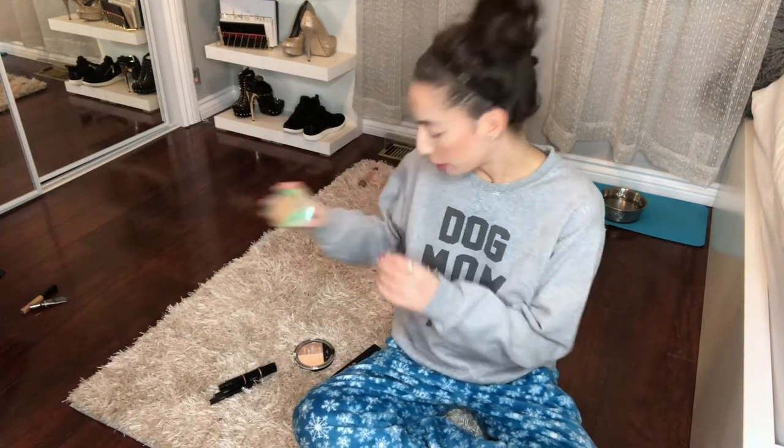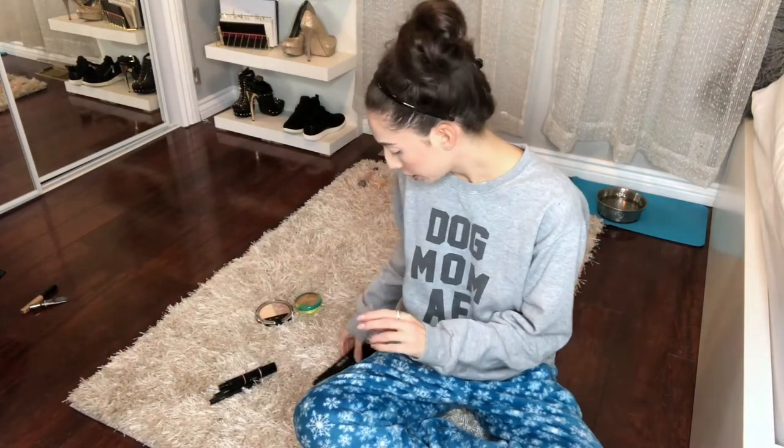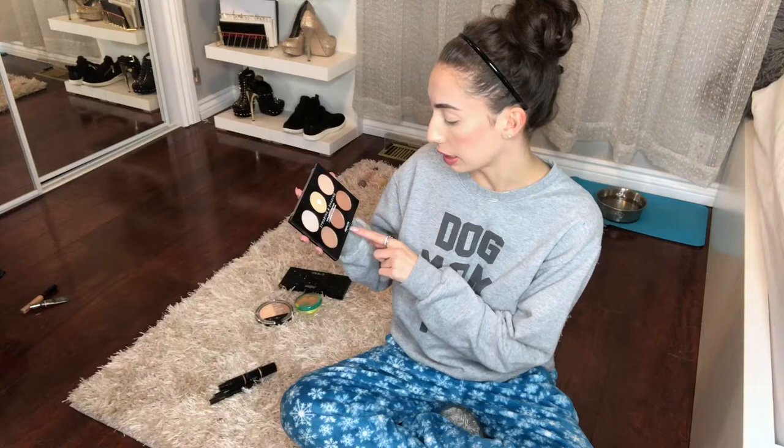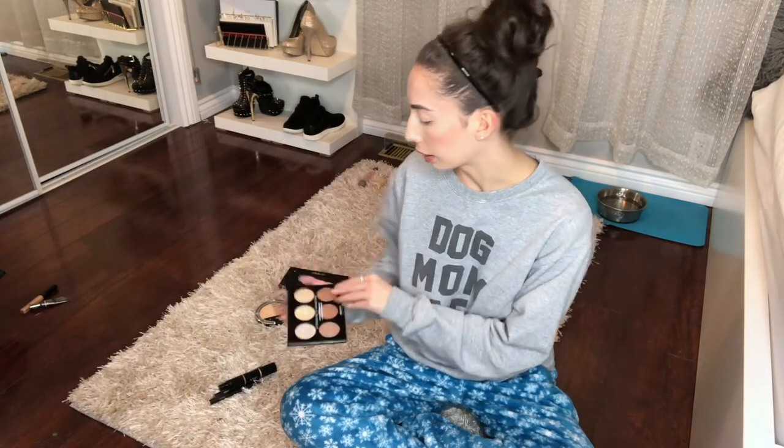Next is bronzer. I've pulled out the Physicians Formula Butter Bronzer, the Wet n Wild Contour Palette, the Kat Von D Shade and Light, and this one I got from Marshalls, the Absolute New York Strobing and Shading Highlight and Contouring Palette. I also chose some cream contour for him too, because I don't know what his preference is. This one is the Dior, and these ones are the Smashbox.